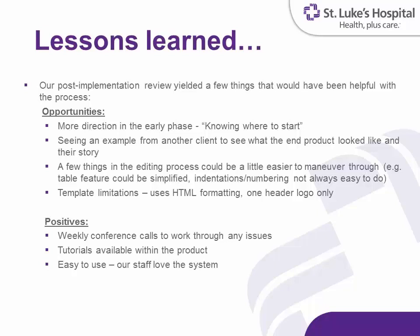And then there's just a few things in the editing process that we've stumbled a little bit with. The tables feature sometimes is hard to work with. We've had some issues with indentation and numbering. It's just a little bit tricky to get the formatting for. And a little bit with template limitations. It uses the HTML formatting with only one title in the header.